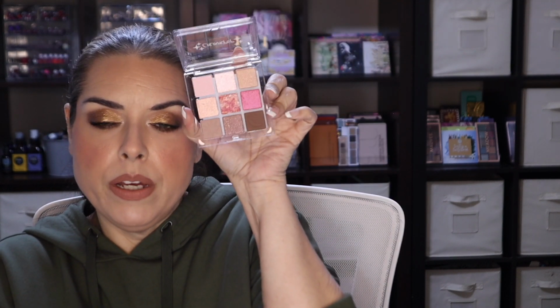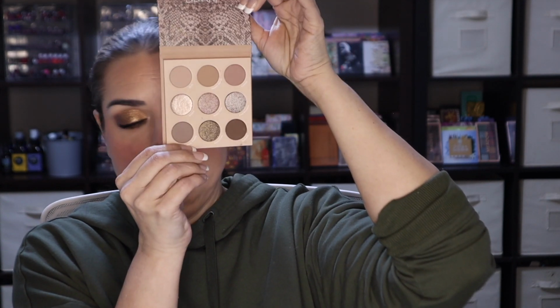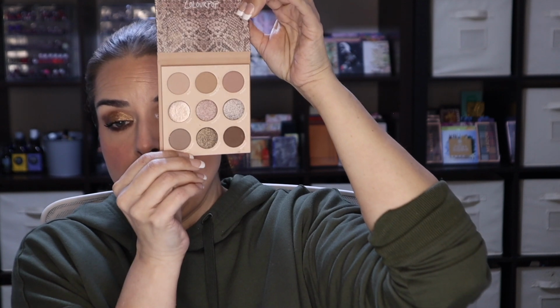But I think I'm going to go ahead and let this one go. Okay, next one is That's Taupe. This one is a stunning cool tone neutral palette. I love me some cool tones, so that one's not going anywhere.